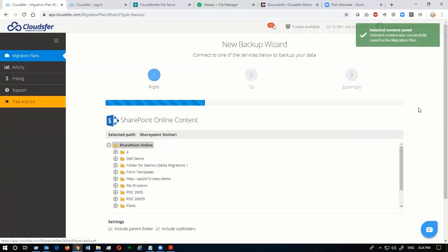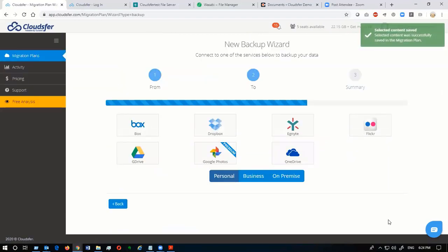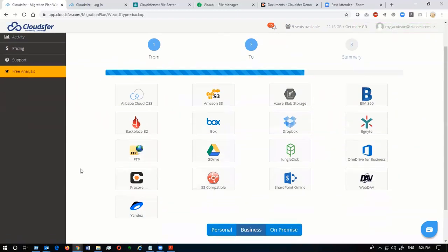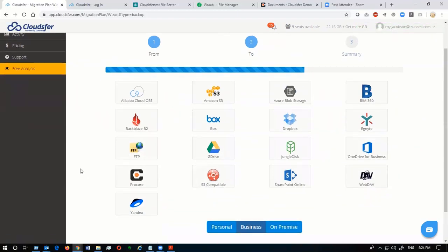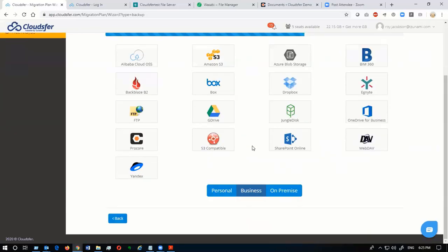And now again, I can select the route. Okay, I can press save and continue. I want to back up the entire site from SharePoint Online. But right now, as a business, I want to migrate or back up into another cloud solution. So if there is an integration which is currently not supported by Cloudsfer, you have the option to actually use the WebDAV, the FTP, the S3 compatible, or even the on-premise connector to actually integrate into any other system. You saw that there are a variety of systems that support the S3 compatible.